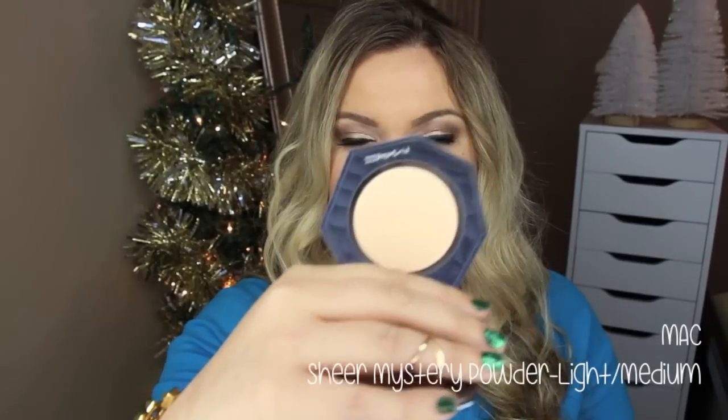The powder inside, it boasts to be a sheer powder with sheer coverage, but it has a matte yet luminous finish, which is a big, like, huh? That's the face I give: matte but luminous finish. How do you get both? So maybe they're just saying it gives a satin finish, because isn't that what matte and luminous are when you combine them, a satin finish? I don't know. But I thought that was very interesting claims.